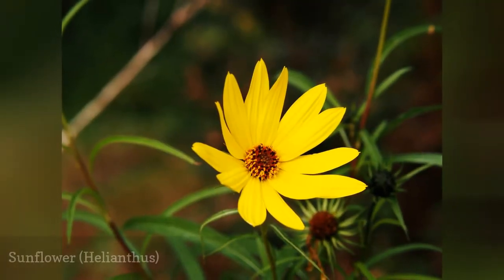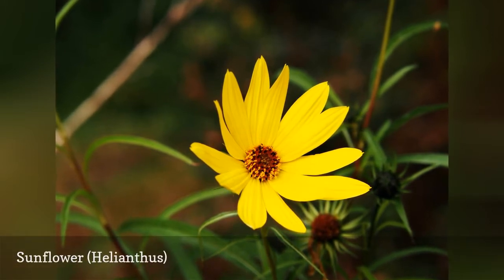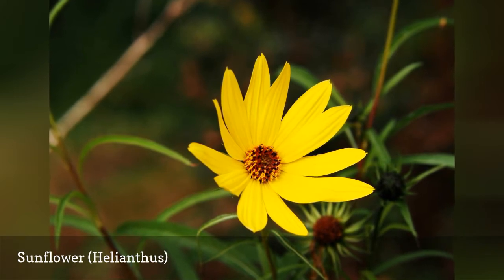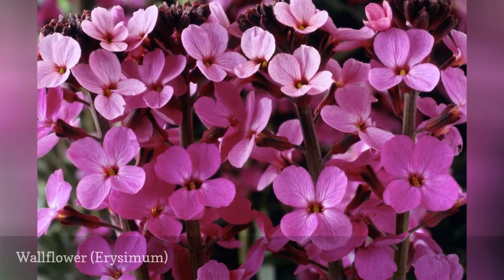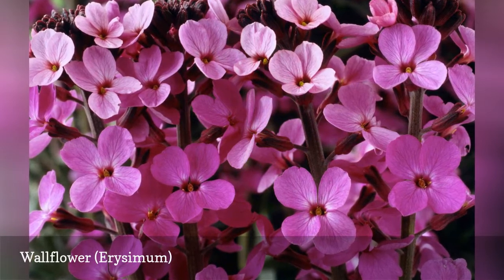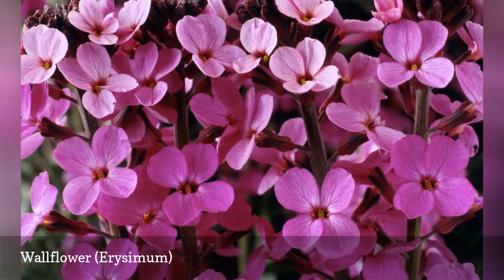Both the perennial and annual varieties of sunflowers rely on bees for their pollination. The center disc is dense with individual flowers that can keep a bee busy for quite a while until it is covered in pollen. Wallflowers start blooming extremely early in the season, waiting for bees to arrive. The variety, Bolz's mauve, is particularly attractive to all kinds of bees.